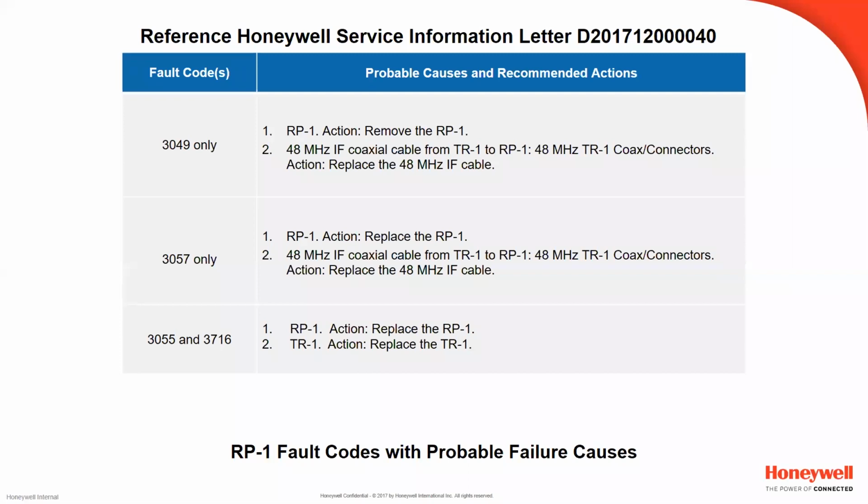A 3057 is a weather radar RDSP radar receive power fault, which is also reported by the RP IF converter. For both of these fault codes, we have been seeing transmitter receiver removals. When these transmitter receivers are received at Honeywell RNO and tested, there is most likely no fault found. So our first troubleshooting step would be to test and replace the radar processor, and the second step would be to check the 48 megahertz IF coax cable, which runs from the TR to the RP1.